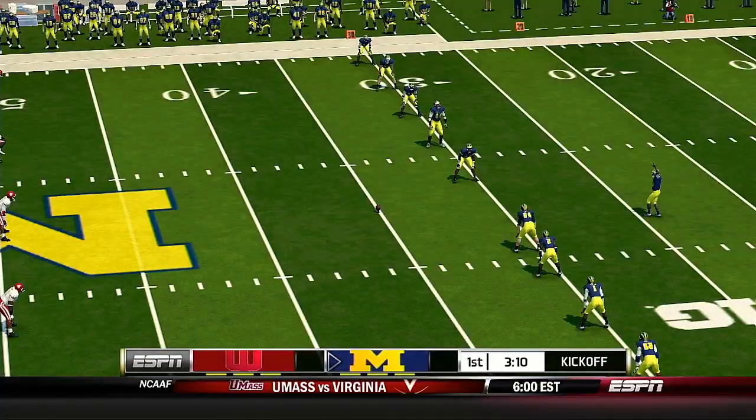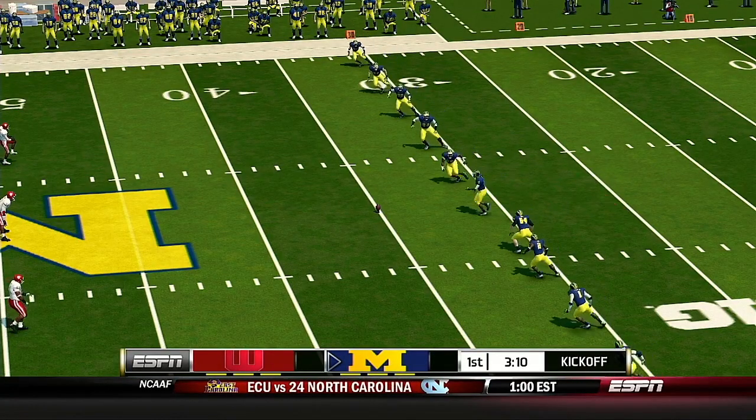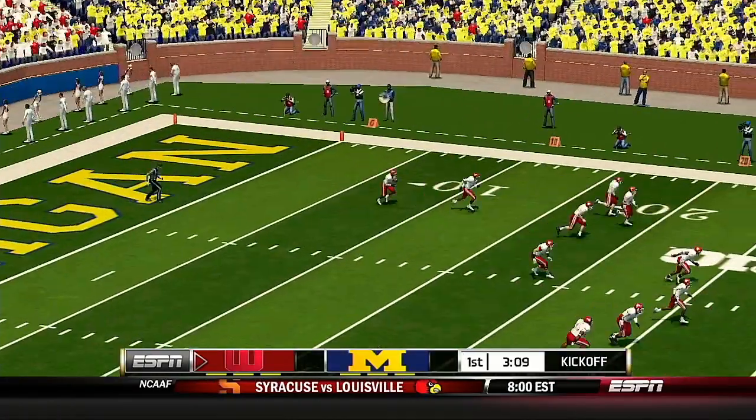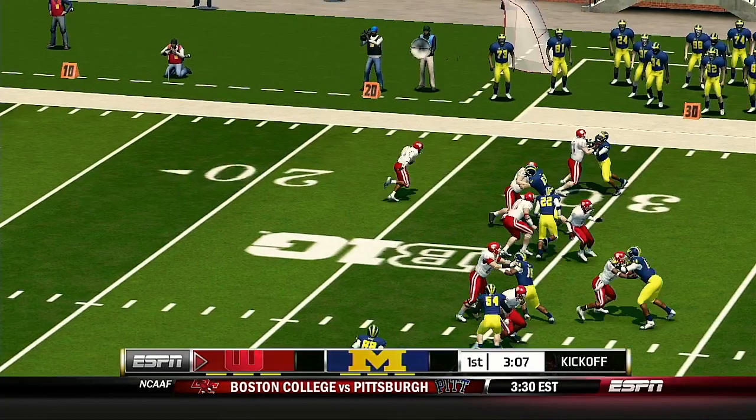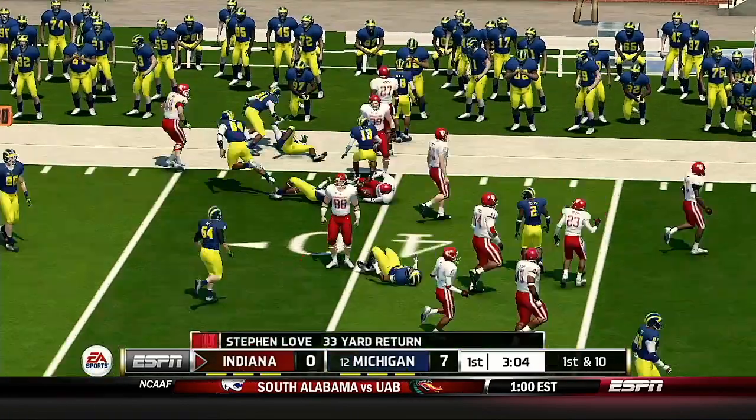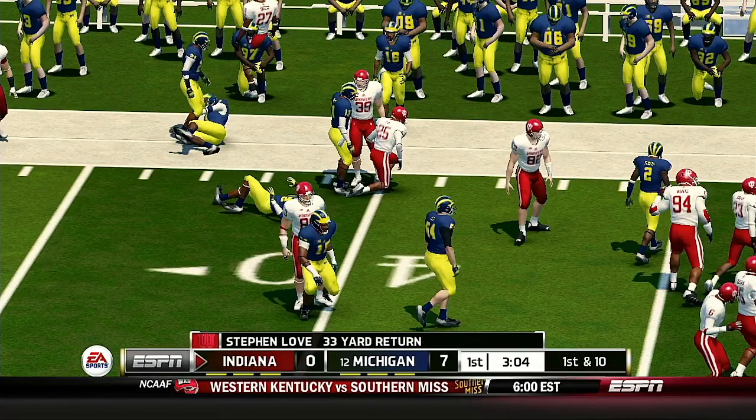Thanks, Reese. 7-0 game here. They line up to kick this one away. Love from the 7. He's out to the 30. Brought down to 39-yard line.